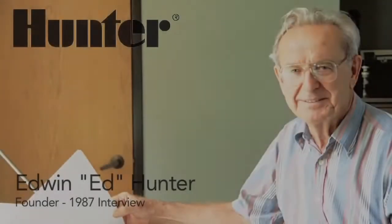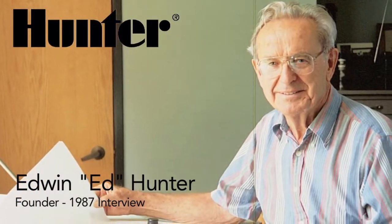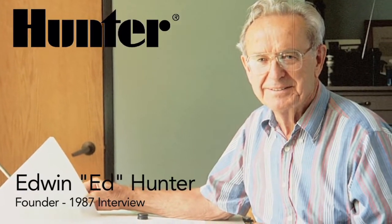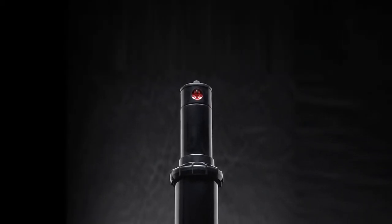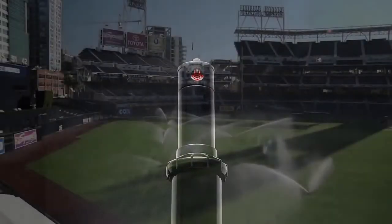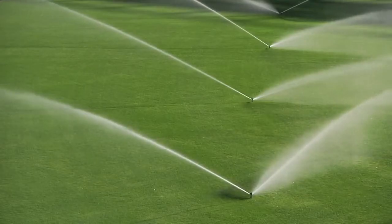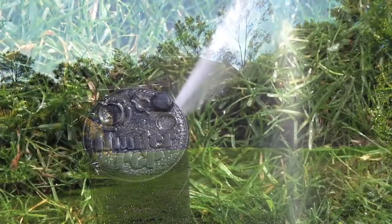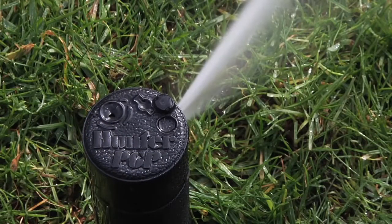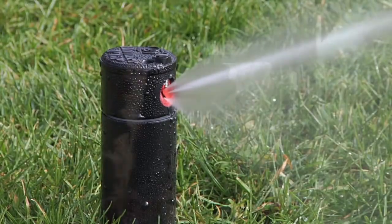It was immediately apparent that we would have to develop a line of sprinkler heads as the most important part of the irrigation systems. Hunter Industries was built around the innovation of the PGP rotor and has successfully developed a rotor for every irrigation application, from world-class sports complexes to golf courses, neighborhood parks, and residential lawns of all shapes and sizes. Brought to the market over 30 years ago, the Hunter PGP ADJ rotor revolutionized the turf irrigation market.